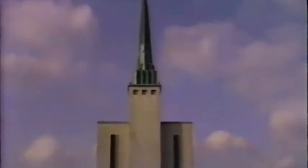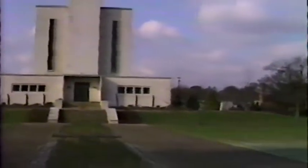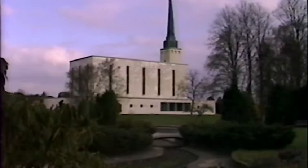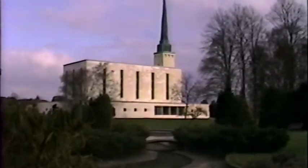Well, here we are this morning at the Temple in London. Nice homes around this temple. I believe they belong to the church. This is the beautiful little parkway that they've got just on the temple grounds. A little reflecting pool here. It's very nice.